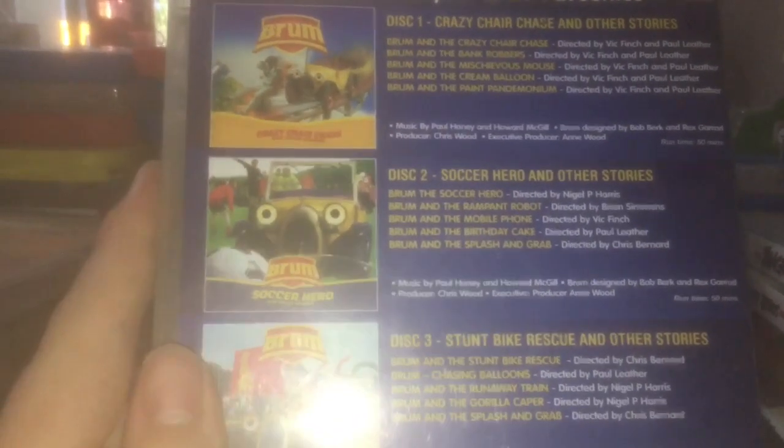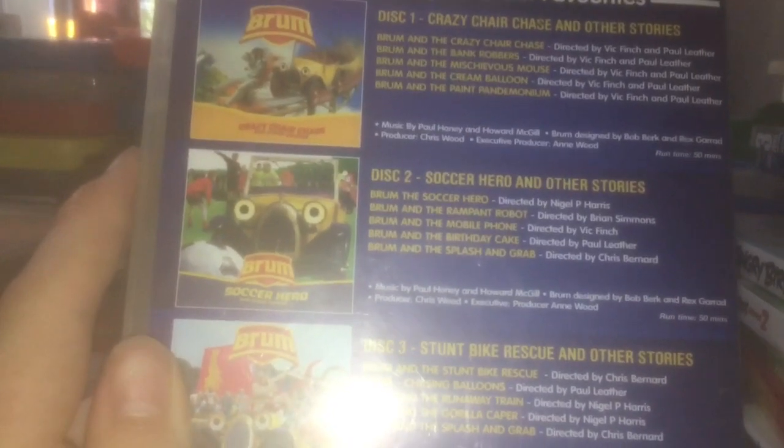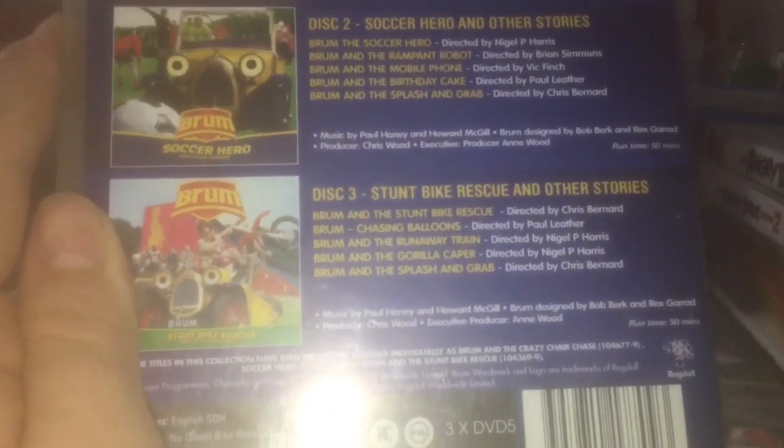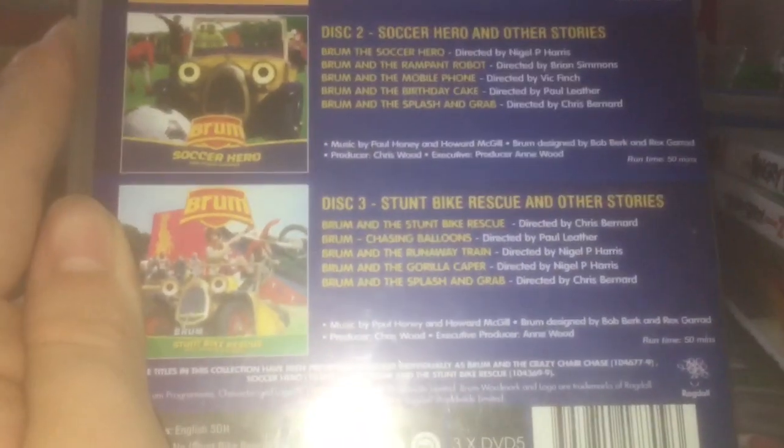And on the second disc, we got Soccer Hero. Episodes of Brum the Soccer Hero, Brum the Rampage Robot, Brum the Mobile Phone, Brum the Bowling Alley. Wait, sorry. Brum the Birthday Cake, Brum the Splash and Grab. And also the Stump Bike Rescue episodes: Brum the Stump Bike Rescue, Brum Chasing Blue, Brum the Runaway Train, Brum the Gorilla Caper, and Brum and Splash and Grab. Here are all the discs.